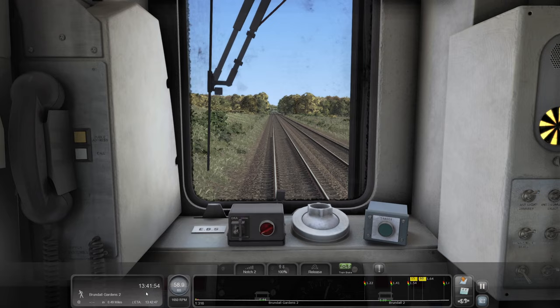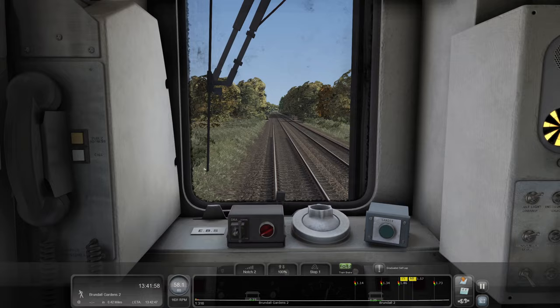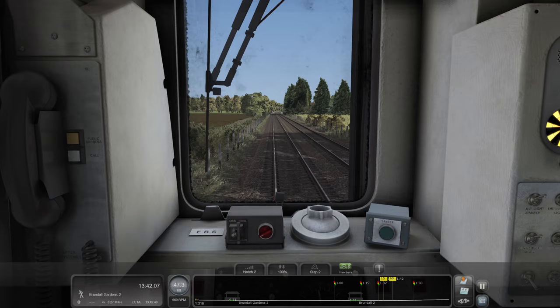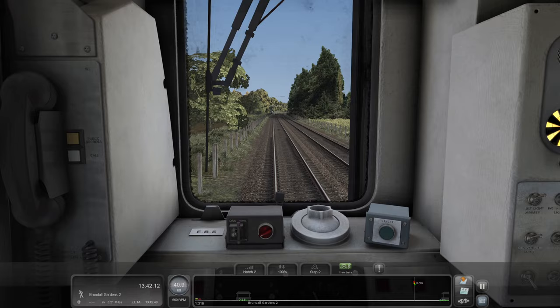Oh, hang on, Brundall Gardens is coming up. We are going to stop there, I think. Do you fancy stopping at Brundall Gardens? Yeah, why not? We'll treat ourselves. Well, in which case, we actually need to slow down for it, don't we? Because we can't just come bombing in at line speed.